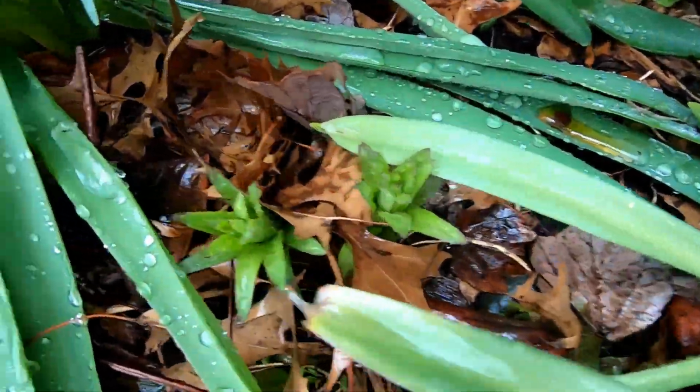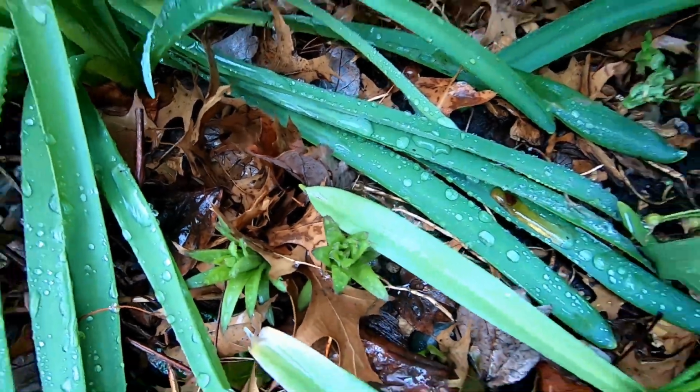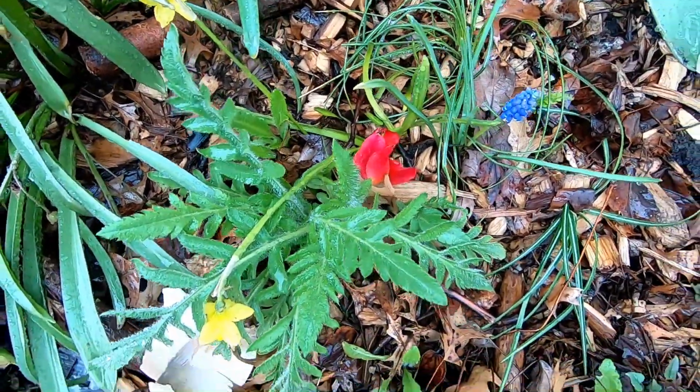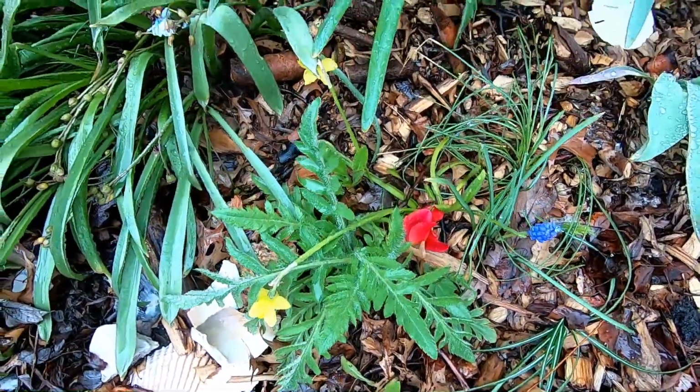And here's some hardy lilies just coming up out of the ground there, and more poppies. I love those. I dug those up at my dad's house when he was still alive.